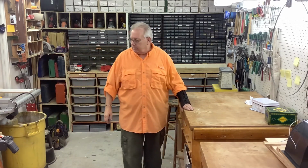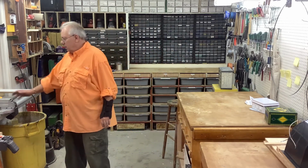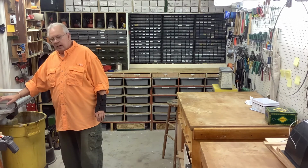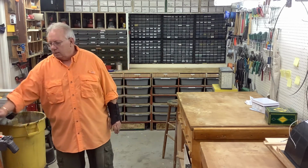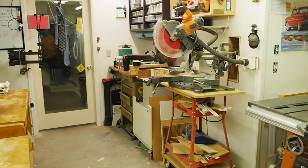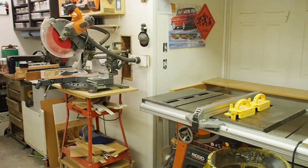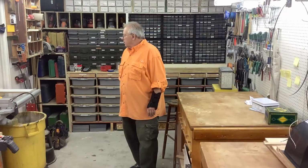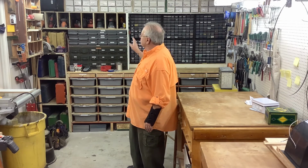And I'll talk a little bit about my tools. Over here I got a table saw. It's tight in here, but it works. Here's my sliding miter. It works. We'll pan around and show you these a little bit better. So most of the stuff today was just storage.